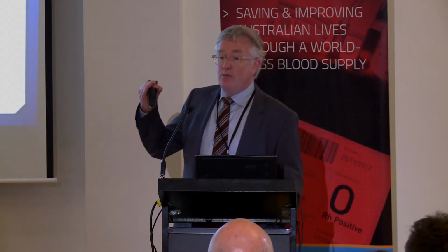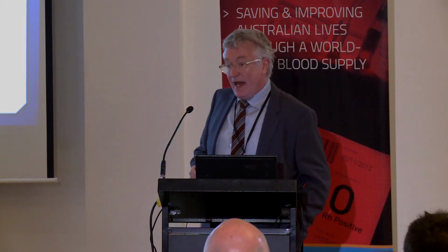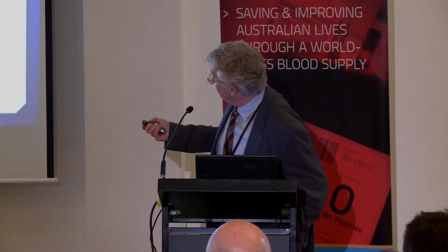Interestingly, it is important for you to know your own data and your own population. This is showing some data that we collected before our hemoglobin intervention process, and that was to look at 150 consecutive cardiac patients, showing that we had an incidence of anaemia of around 18-19%, but only a quarter of the patients who are anaemic are iron deficient.